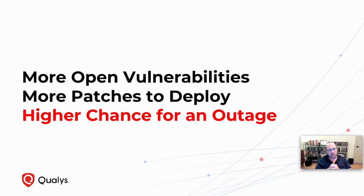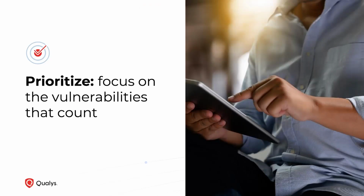Now, let's look at the simple logic. The more open vulnerabilities you have, the more patches you need to deploy to fix them, right? Every patch introduces a risk of an outage, some kind or another, which means the more open vulnerabilities you have, the more patches you have, so you'll have more chance for an outage. So the first thing that we always like to tell our customers: prioritize, prioritize, prioritize. Focus on the vulnerabilities that are more important. If you do, you'll have less patching, fewer changes, which means by definition, fewer chances for an outage.